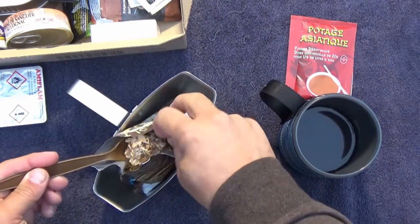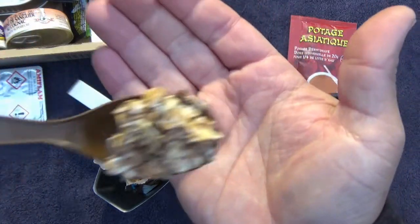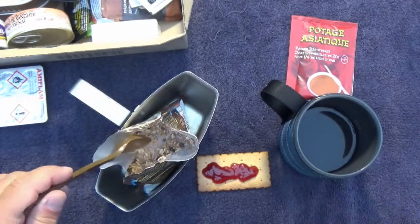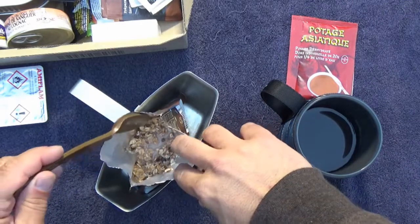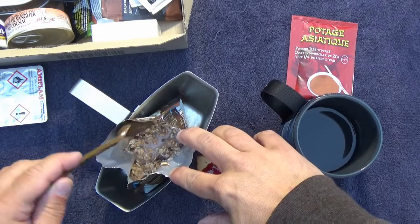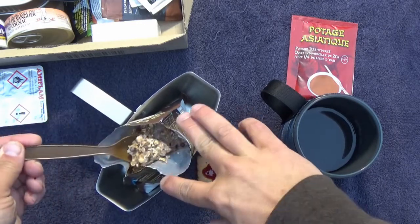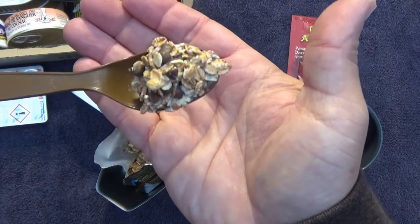Let's go ahead and give the muesli a try. I've had the chocolate muesli before. It's absolutely delicious. Yeah, this is really good. The first time I had it, it was what they called their sport muesli, and it had big chunks of chocolate in there, and it was over the top sweet. This has a much nicer, less pronounced chocolate flavor.